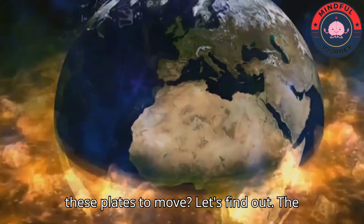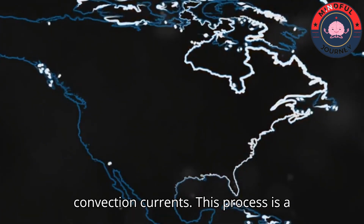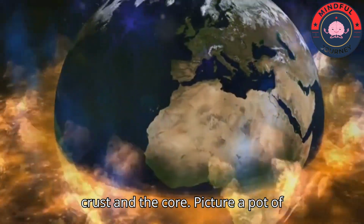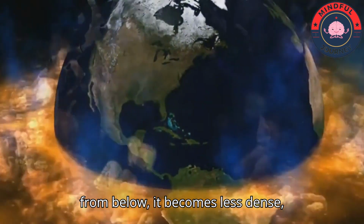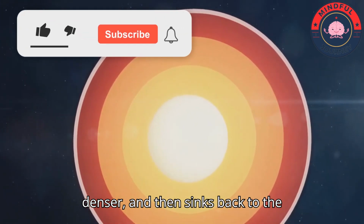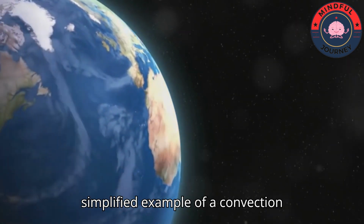But what causes these plates to move? Let's find out. The tectonic plates do not move on their own. They are driven by a process known as convection currents. This process is a natural phenomenon that occurs within the Earth's mantle, the layer between the crust and the core. Picture a pot of water on a stove. As you heat the water from below, it becomes less dense, causing it to rise to the top. Once it reaches the top, it cools down, becomes denser, and then sinks back to the bottom. This cycle repeats, creating a circular motion. This is a simplified example of a convection current.